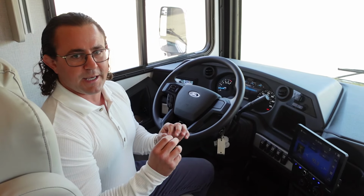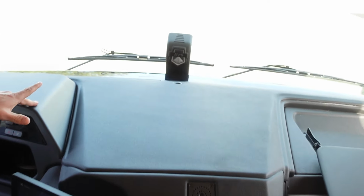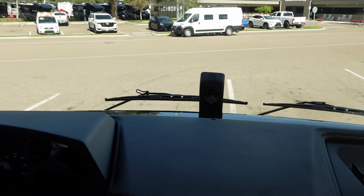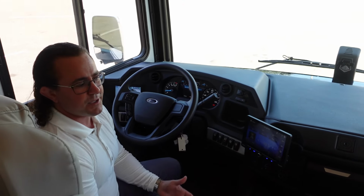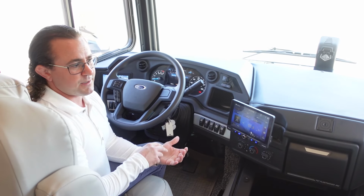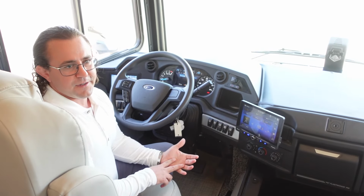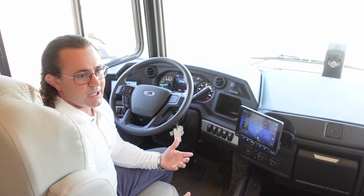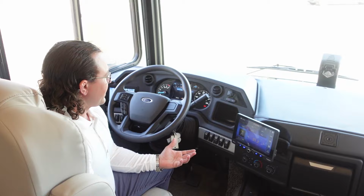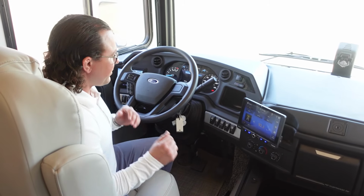The biggest thing that's unique up here is this AVS system, which stands for Advanced Vehicle Safety. That is some new technology by Ford that they have just now brought into the RV industry. It gives you adaptive cruise control, collision mitigation, lane departure tracking, active braking. So these safety features make driving very comfortable, and it's really just like you have in a newer car. So it just makes it easier to transition into this type of drive. I'm a big fan of it.